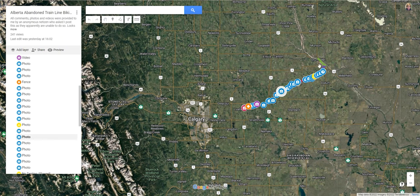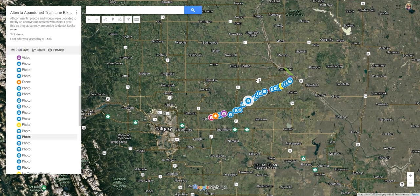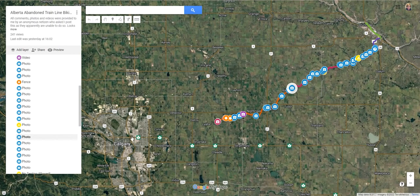This would be a small portion of it, but like I said, that track seems to extend a long ways. I haven't followed it forever, but this would be a really good section because a lot of tourism comes from Calgary, and there's a lot of tourism around Drumheller, so it's a really good section that probably would see a lot of use.